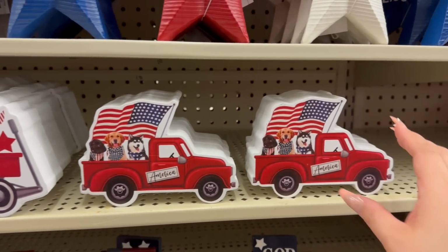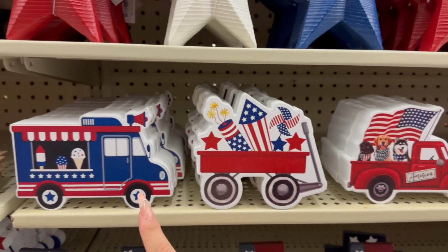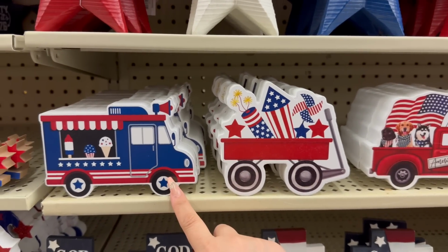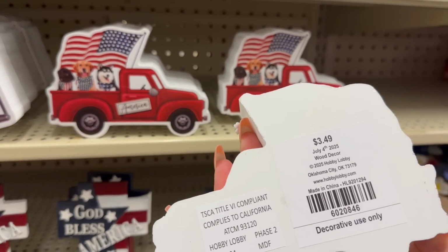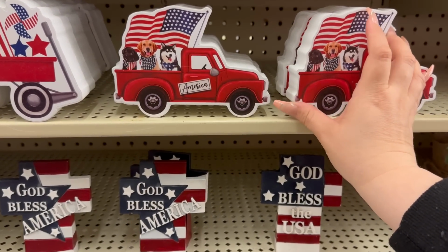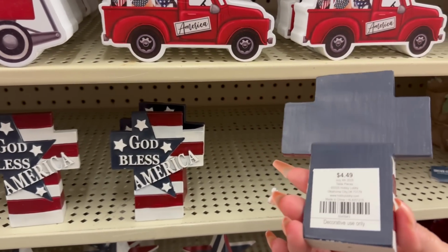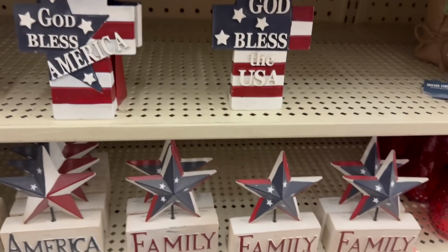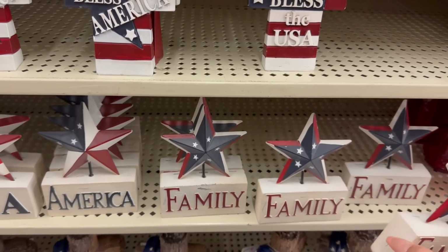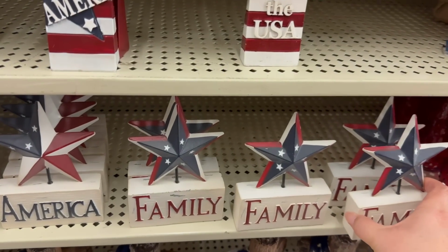Down here is some more decor. So you have America, a red wagon, and an ice cream truck. That kind of looks like the one we've seen at Dollar Tree. This is going for $3.49. God bless the USA. God bless America. These are going for $4.49. Down here, these say Family, America, and USA for $4.49.